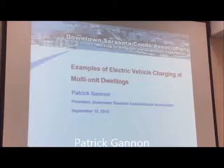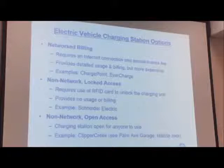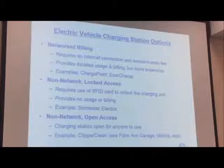I put together a couple slides just to build on what Ann Lewis was saying. In terms of installing electric vehicle charging stations, I found that there's about three different kinds of charging solutions.